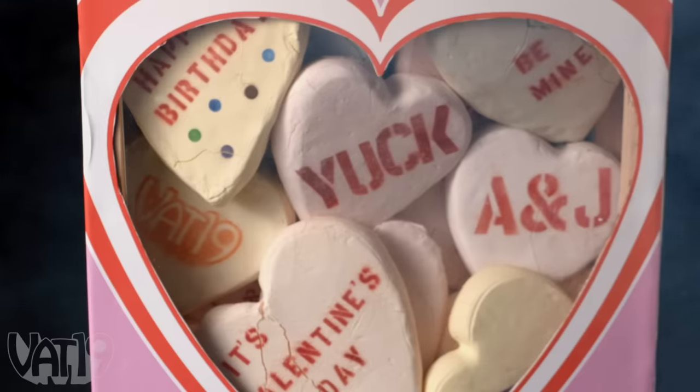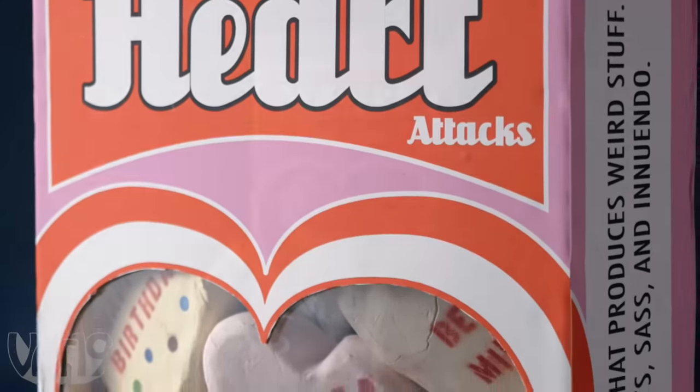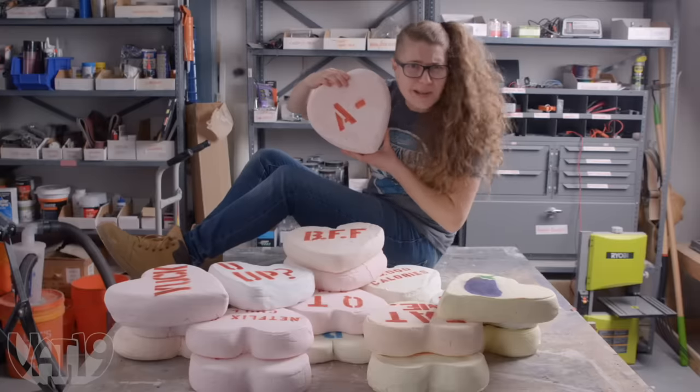It has been a sticky week, but I now have 20 perfectly completed conversation hearts for Allison that I think her and Jamie are going to love. I mean, she's at least gotta give us an A minus. Am I right?